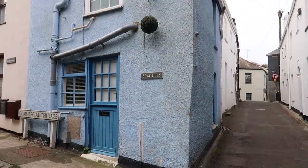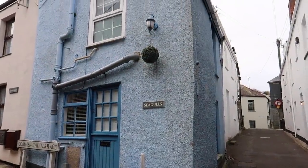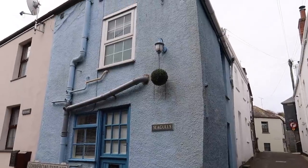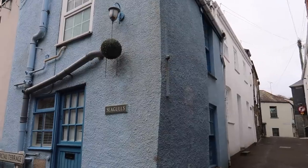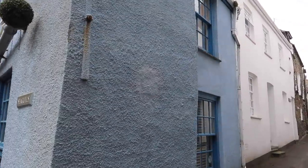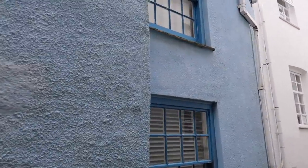What a tiny little cottage. I'm guessing it's just the blue bit. Goodness me, not many rooms in there, is there? Wow. No garden, no space for your car.